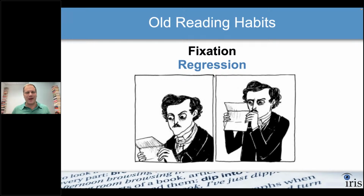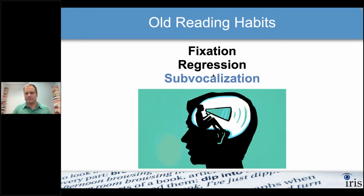The good news is you don't have to read out loud forever, right? Eventually, your teacher tells you, instead of reading out loud, do what? Say the words in your head, right? Say the words silently to yourself. And they have a name for this. They call it subvocalization. So subvocalization is that voice you hear in your head while you're reading.